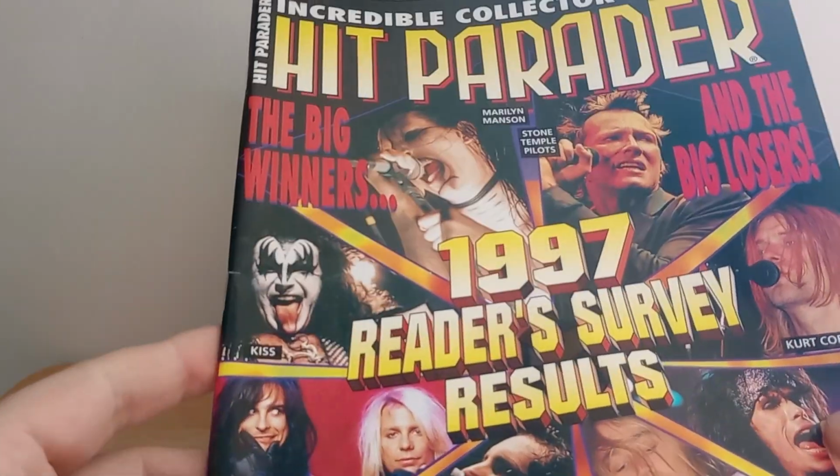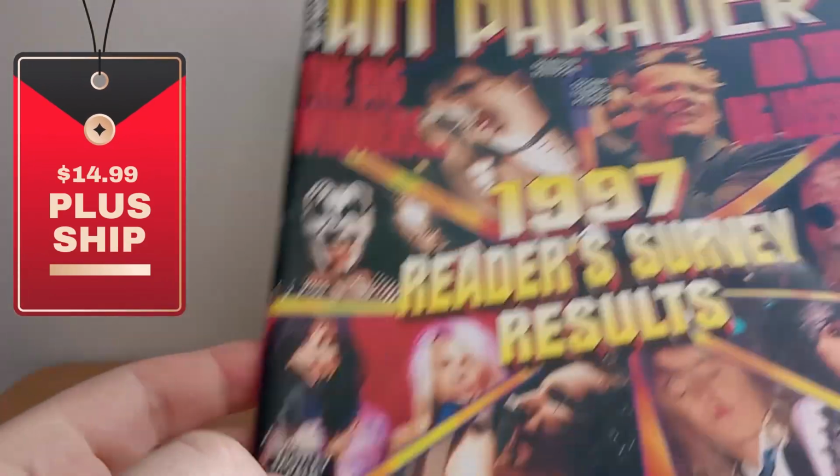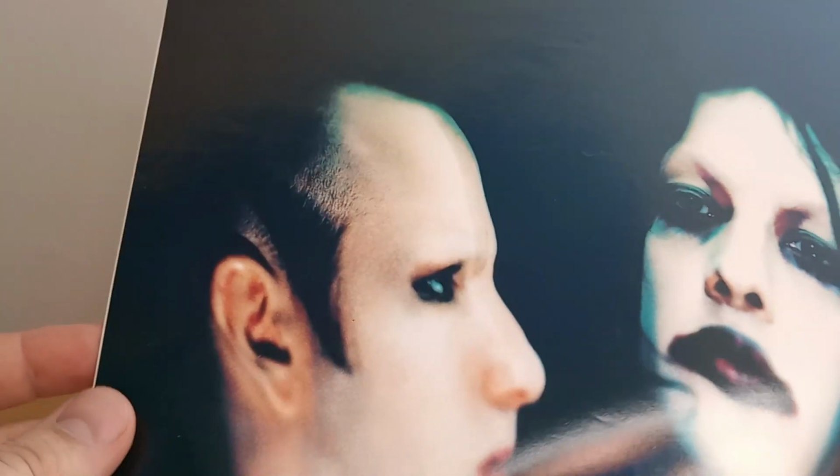Let's go. First thing we have going out, Hit Parader magazine from June of 1997. This person that got this magazine also got a second one as well. But in this one, I don't know if this one had the... There it is. Oh, Marilyn Manson. Cool poster.